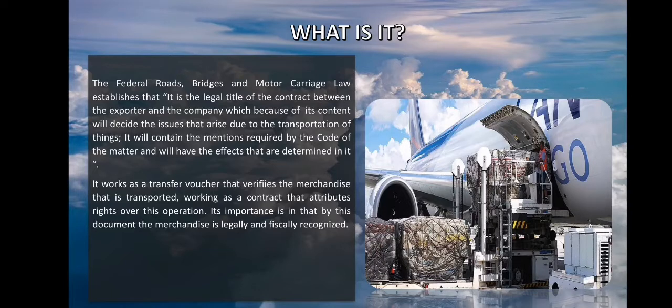The Federal Road Freight and Motor Carriers Law indicates that the consignment note is the legal title of the contract between the exporter and the company, and by their content they will decide the issues that arise in connection with the transporting of things. It will contain the information required by the code.